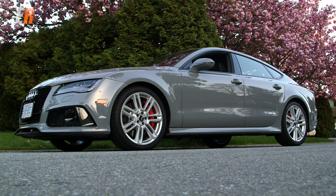Driving the RS around town is very similar to driving the S7 around town because they both share a 4-liter V8 engine, direct injected with twin turbos, except the S7 has 450 horsepower and this RS7 has 560. So let's check it out.